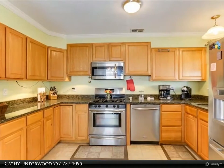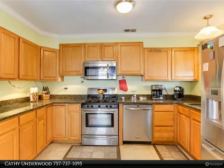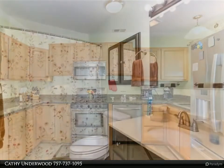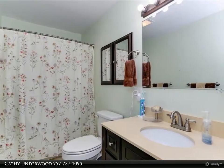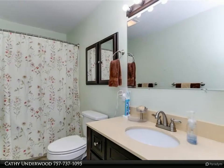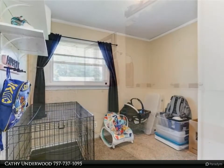Don't forget to check out the detached garage and workshop with an unfinished room above that has so many possibilities. Double driveway, spacious fenced backyard and a Trex deck that makes entertaining easy. Relax on the recently added front porch.